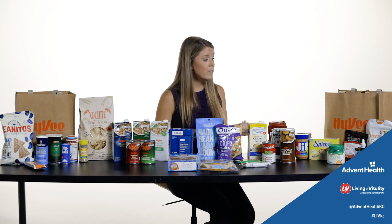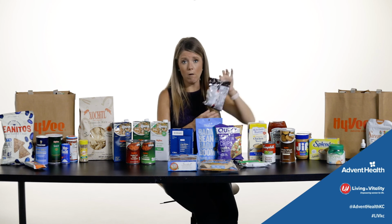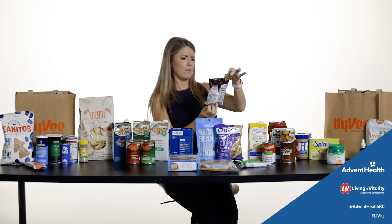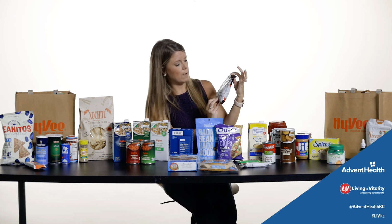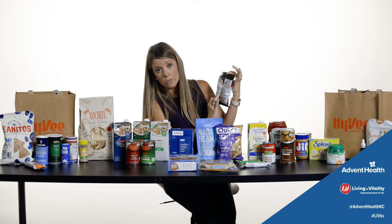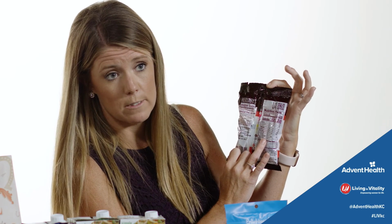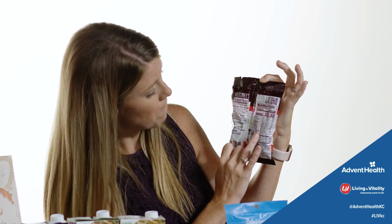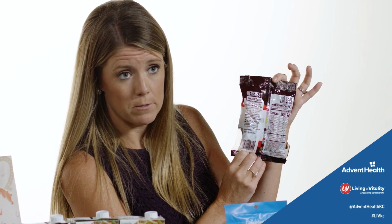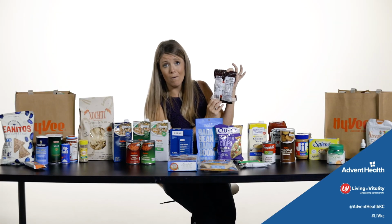So I did bring a few products just to show you what it looks like on a label if there is sugar alcohols in it. So this is the Hershey's sugar-free option, but when you look at this label, it actually has sugar alcohols on the label. So if you were to have 4 pieces, which is 14 grams of sugar alcohols, okay? But then if you were to have this whole package, it's 37 grams of sugar alcohols. So if you were one that sugar alcohols bothered you, this probably wouldn't be a great option.